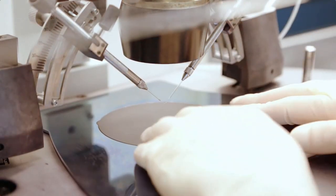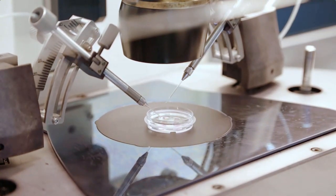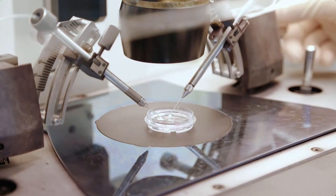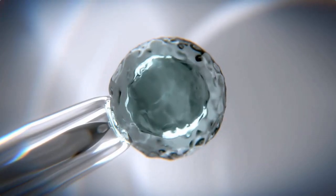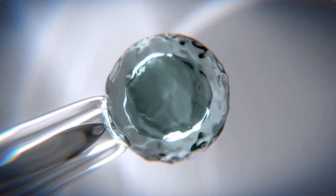And in step 3 you have the insemination process, which is in the lab, done by an embryologist in a petri dish. You can see that there's basically 2 needles involved, one for the egg and one for the sperm. And this involves the insertion of the sperm into the egg in a very delicate procedure. Here it is under the microscope. You have the egg in place, ready for insertion of the sperm.